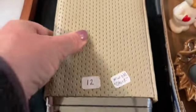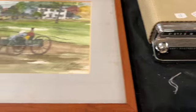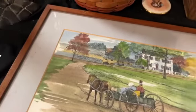That was a neat piece. I guess it's a car radio, but it's portable, so you could take it out. I think that's what that is.